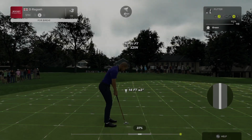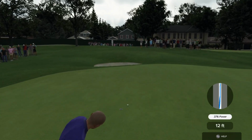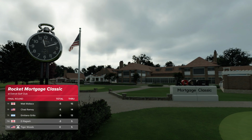Sadly hasn't made a putt all day. Hopefully that can change here. All right, guys, this for 2 birdies in a row. Just a short putt remaining here. Just 2 shots back after that hole.